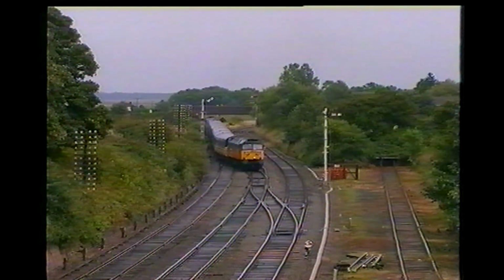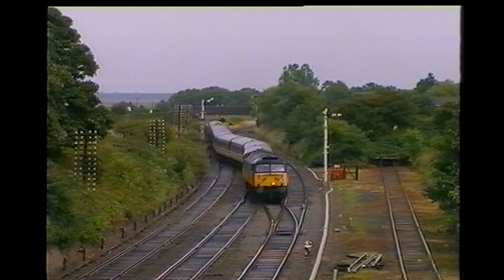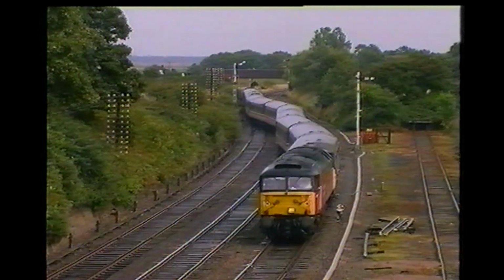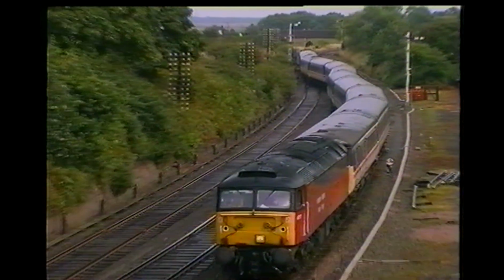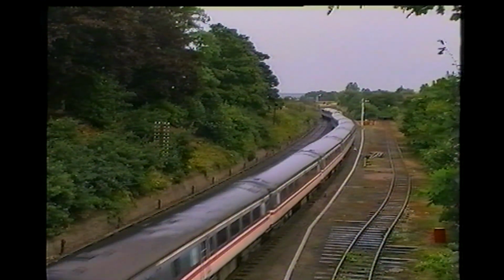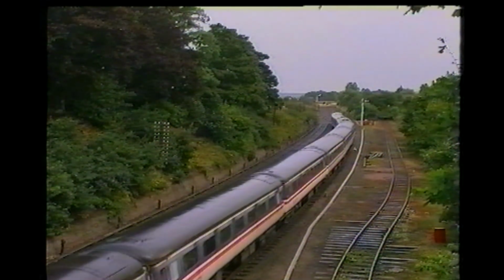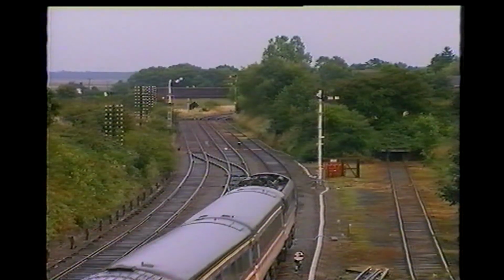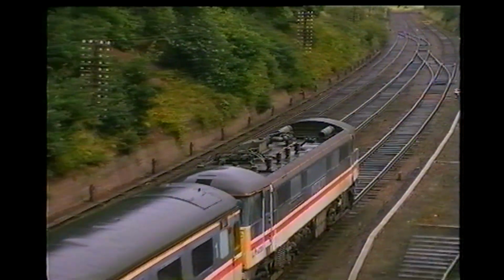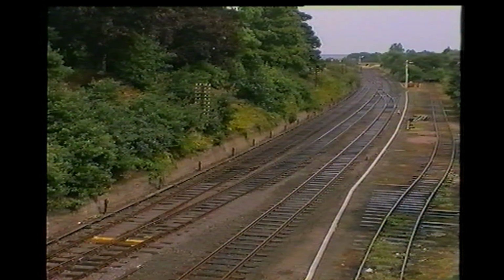The Class 86, used on the electrified London to Norwich section, was retained in the formation and will be seen at the back of this return working. These services will be replaced by Class 170s next year.